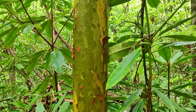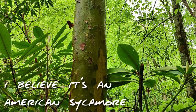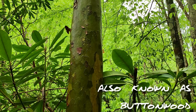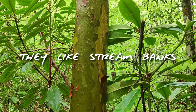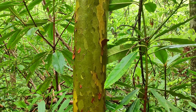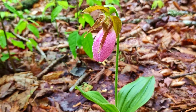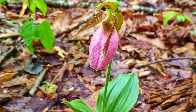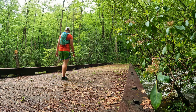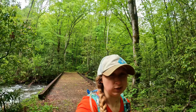I'm not sure what kind of tree this is, but you can see parts of the bark are peeling off. On the underside, the bark underneath, is all green. It's really interesting. I don't know if I've seen that before. I don't actually need to go that way. I just like bridges to stand on and look at the water.